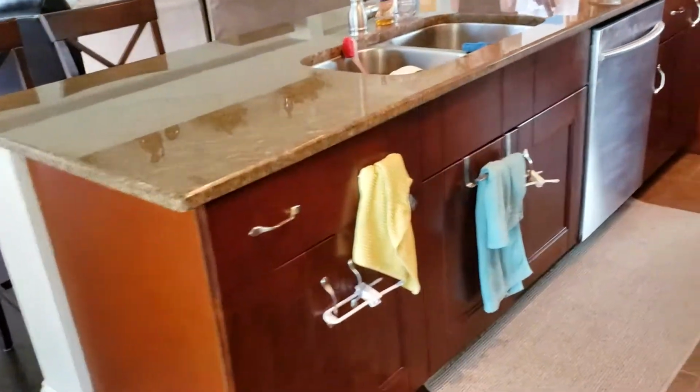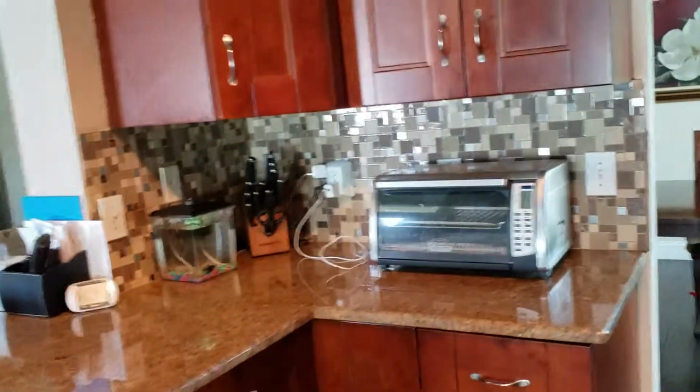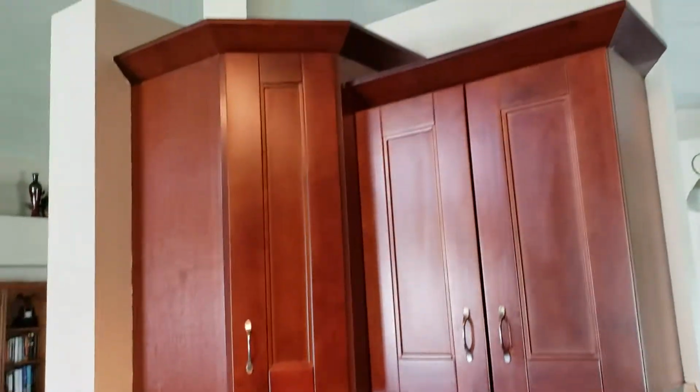All right, back to the engineered wood in the living room. I don't know if I emphasized the kitchen here. I've shown you the cabinets, but this is a pretty good sized piece of granite. Has the dishwasher, everything's stainless. The backsplash continues to this side as well, and some cabinets over here.